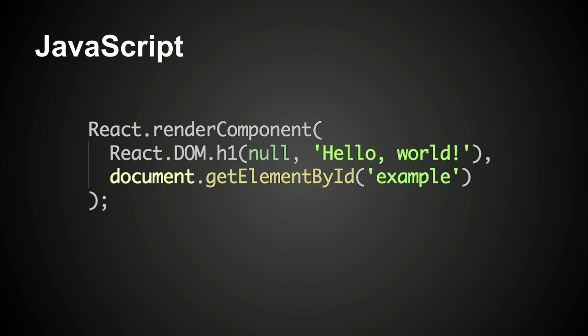So this is what a React component might look like. This is the hello world example. There's a render method which you can render any component with, and you can render that component into this DOM element. So that says render this component called h1 into this DOM element in my page. This might be the only DOM element there is in my page. And it's an h1 that has no props. This is where the props go, in the first argument. So it has no props.